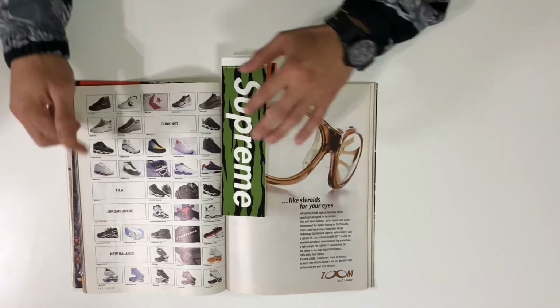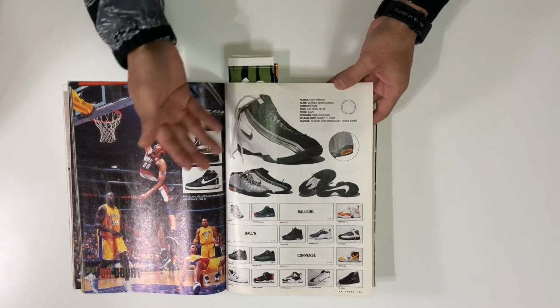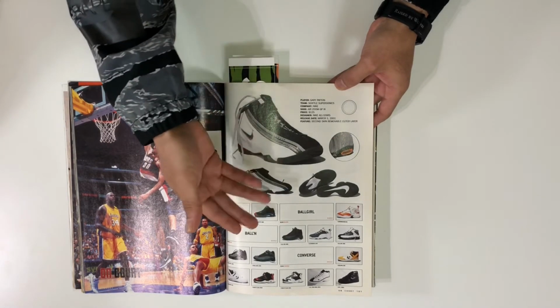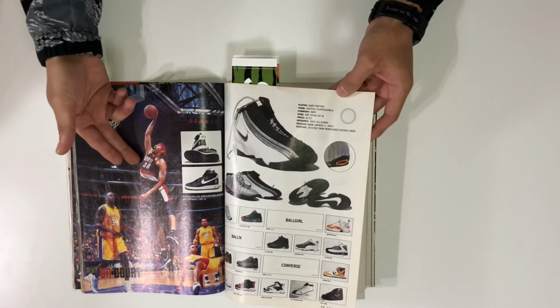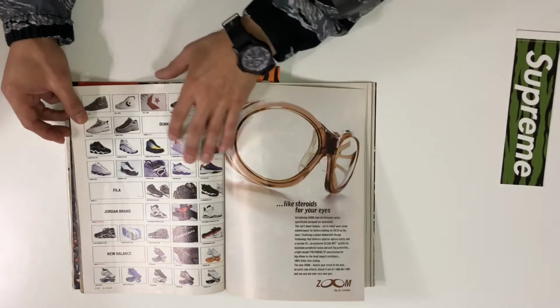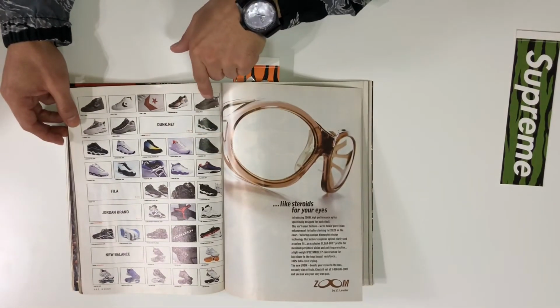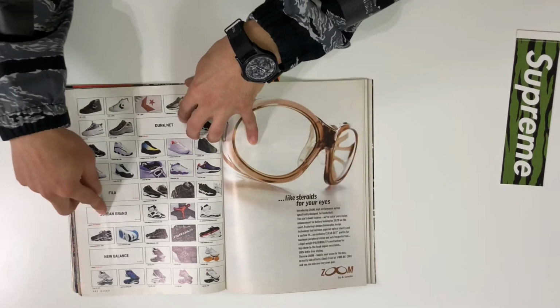And right here, I guess I can give you a little look at the front. So right here, guys, it's giving you your Gary Paytons. It's giving you your brands at the time. You got your Converse. Oh, Rasheed Wallace, baby. So let me get that out of the way. So right here, guys, it's going into your Converse and your, I don't know what that says, Dunk Neat. Then you got your Fila. Then you got your Jordan brand.